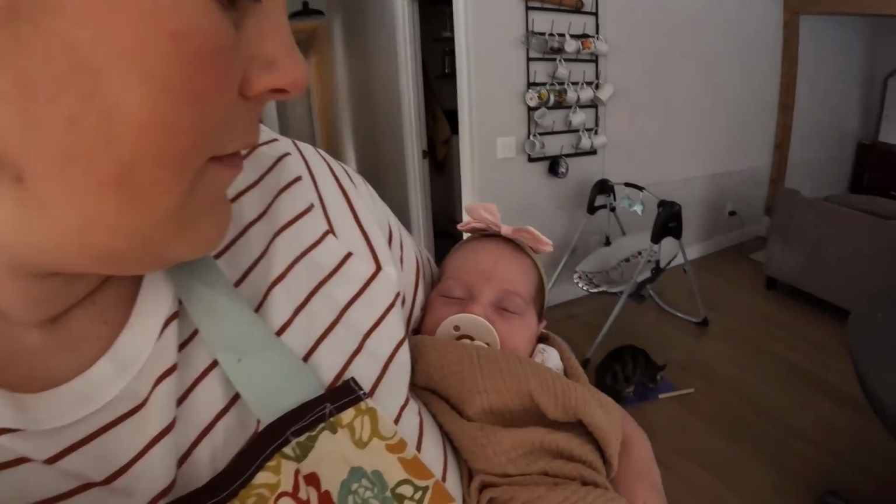Since we make 2 of each meal, Mark is taking 1 of each of them to our outside freezer, which is kind of farther away from the house. And then we have a freezer in our garage that he'll put the other batch in so that we have some outside, some inside, and then we can always refill it.